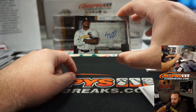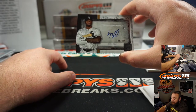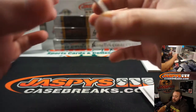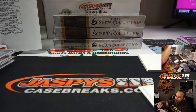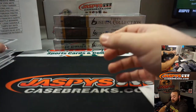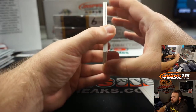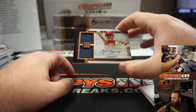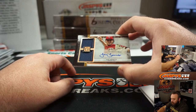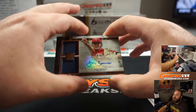Wow. Richard Zimmerman. Luis Robert. Rookie auto to 299. Congrats, man. Very nice. You got a base? Or you got the sketch of his? So. And second one of the break, I believe. Jose Berrios. Dual patch and auto to 50 for the Minnesota Twins. Steve Locke.